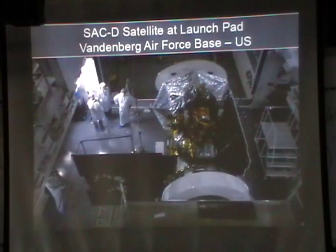This is the satellite at the launch pad. You can see here the solar panel, the test of the deployment of the solar panel. The solar panel is deployed once the satellite is in orbit. But I think this is the last one.